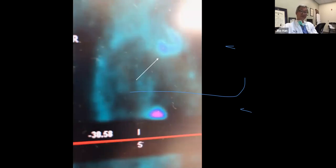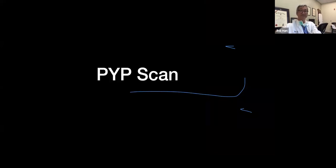And then they have to do what they call SPECT to make sure you're not picking up bloodstream. So it's nothing incredibly sophisticated. It's a very simple test, but it can take 1 to 3 hours in the hospital.